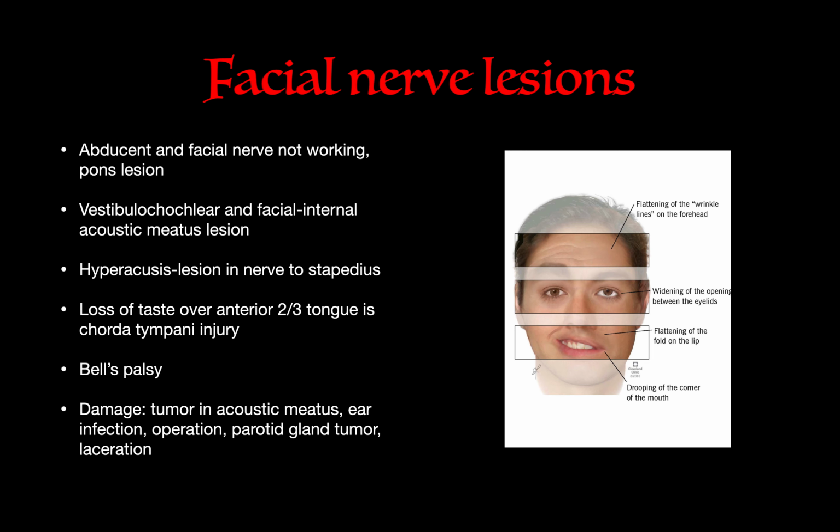So facial nerve lesions: if the abducens and the facial nerves aren't working, this would indicate a pons lesion. A vestibular, cochlear, and facial lesion would be an internal acoustic meatus lesion if those are affected. Hyperacusis is a lesion in the nerve to the stapedius, which will impair your hearing. And loss of taste over the anterior 2/3 of the tongue is a chorda tympani injury.